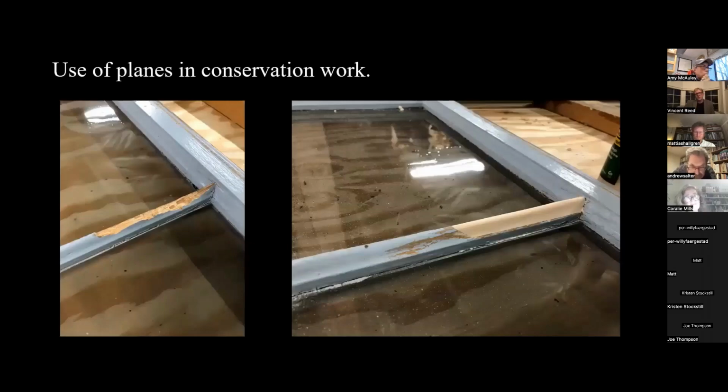So what did I use them for? This sash was eaten by squirrels. And I built a plane of the profile so that I could run sticking to make my repairs in there. And it's great because you can run as little or as much as you need. I don't have to wait for a machine shop to make it for me. I don't have to do the full sash bar. I can just do a small section. It makes it so that my repairs can be pretty versatile depending upon the situation.